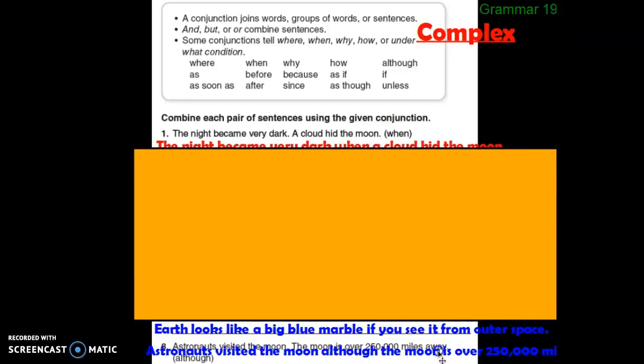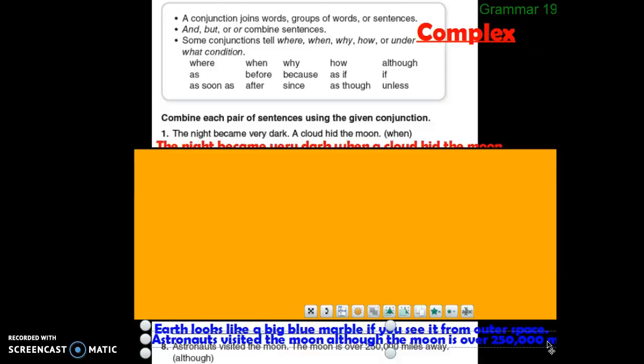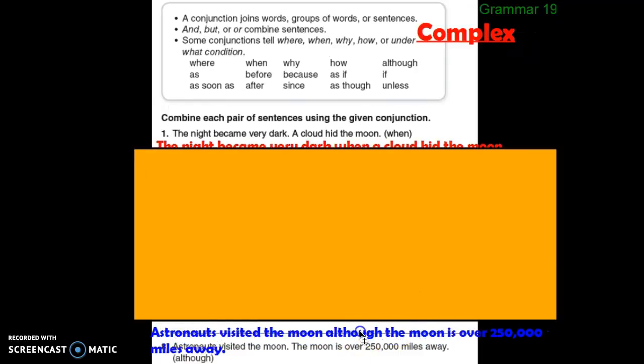And the last one. This one's kind of hard to see. I apologize. I'll kind of slide it right in underneath this one. Number 8 should sound and look like this. Astronauts visited the moon, although the moon is over 250,000 miles away. Hopefully you can't see that on the video. Oops, give me a second. There we go. Slide this one out of the way for you.